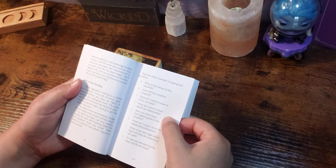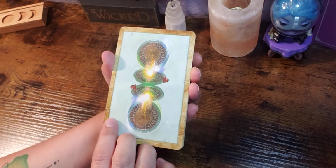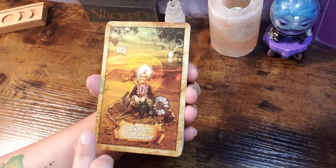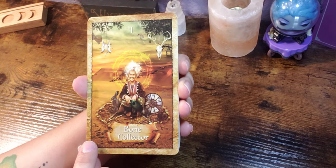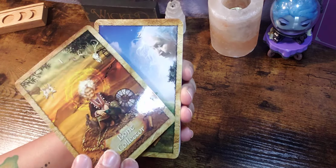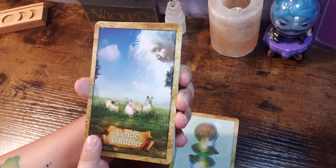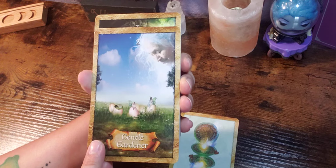Rip it off. Okay, oh, they're little compasses. All right, so they are glossy cards. A nice oracle size. And there we go. They're kind of thin, but they're not bad. Cute.